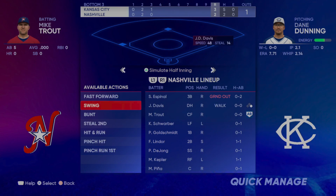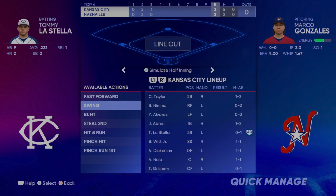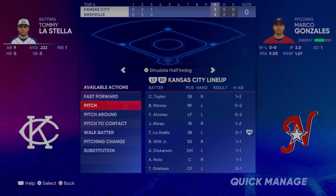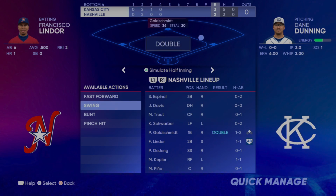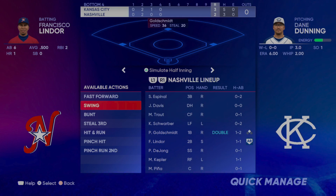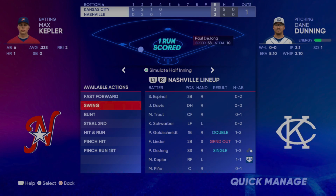Here's Mike Trout, who still does not have a hit, actually, in the postseason. He's 0 for 6 so far. Here's Alex Dickerson again, batting a nice .545, and probably batting around .500 now after that swing. But we're in the bottom of the 4th inning now. There's a double by Paul Goldschmidt. Here's Paul DeJong, 0 for 5 so far in the playoffs. He's going to come through with a huge base hit right there. Ties the game at 3.